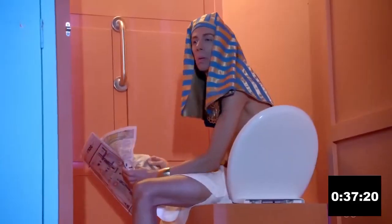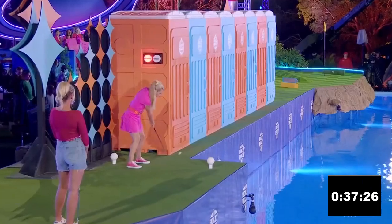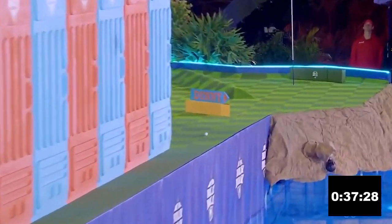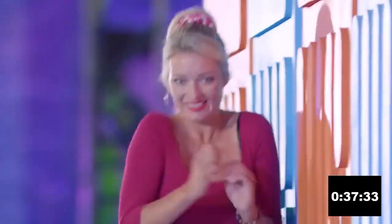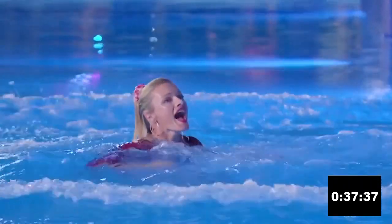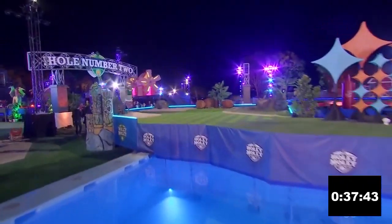Our colourful cast of Holey Moley characters take to the Portaloos for a much-needed break. Next, our golfers putt along the narrow channel towards the hole before following their golf balls. But they need to sprint because after 2.5 seconds, the doors start opening. If they fall in the water, it's a stroke penalty. Boys? John Muhammad and Georgie Vinton are back for round two.